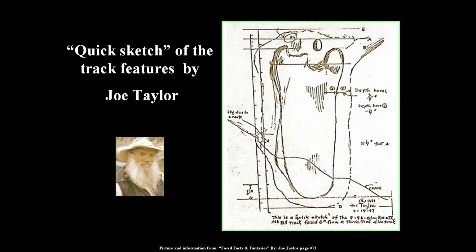This is his quick sketch that he did of that track to show certain features. Again, the main toe, the big toe, and the second toe were more predominant. Then you've got the ball of the foot, going down into the arch. This was a quick sketch showing some of the track features.